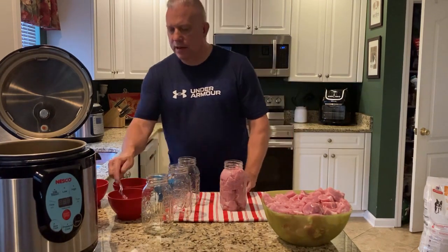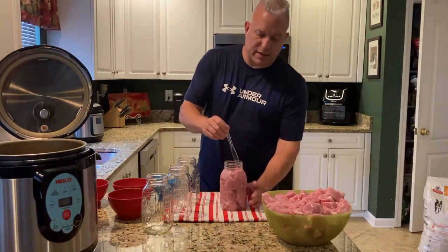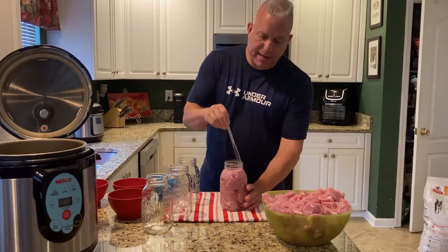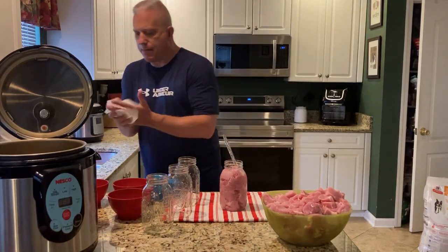Because what happens is there's usually a little bit of headspace, that's where there will be an air gap, so we're trying to prevent that and just fill the jar perfectly. Now I'm going to use my handy dandy little debubbler. Clean off my hand a little bit so that I'm handy dandy.